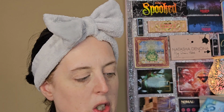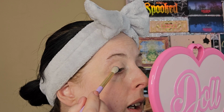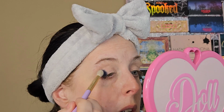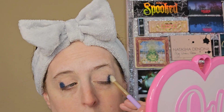I think I'm going to start out with the Sea Talk palette, and we're going to dive into the navy blue, which is called Night Swim. I'm just going to start by packing this on to the outer corner and seeing where this takes us. I feel like this might be a bit of a colourful look. I don't know. I've primed my eyes with my Kiko eye base.